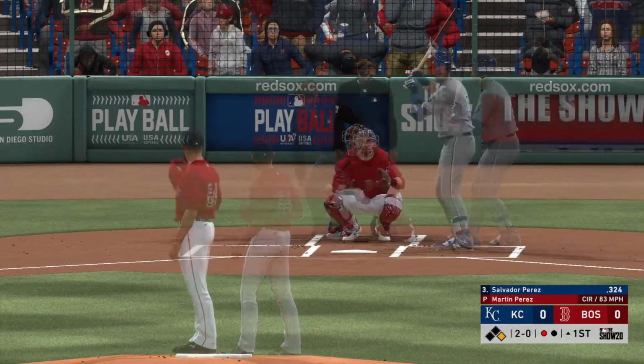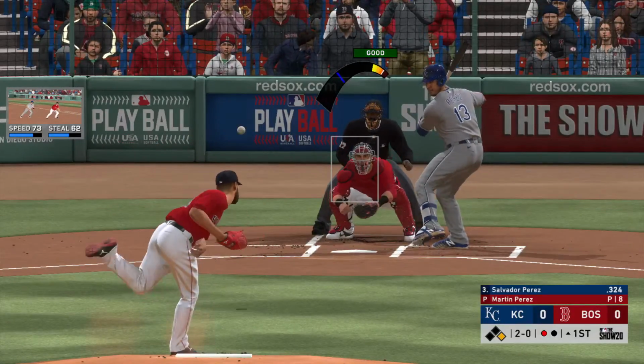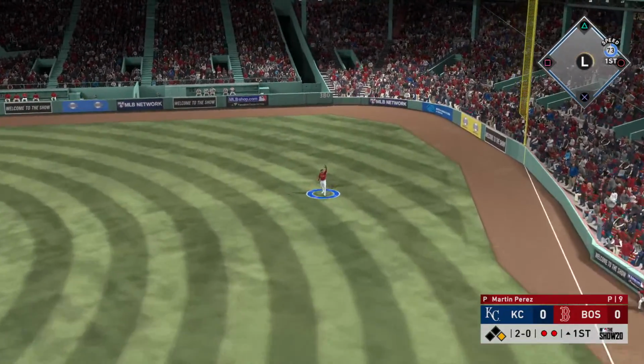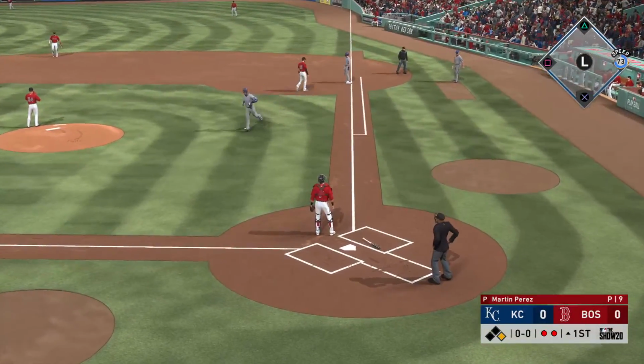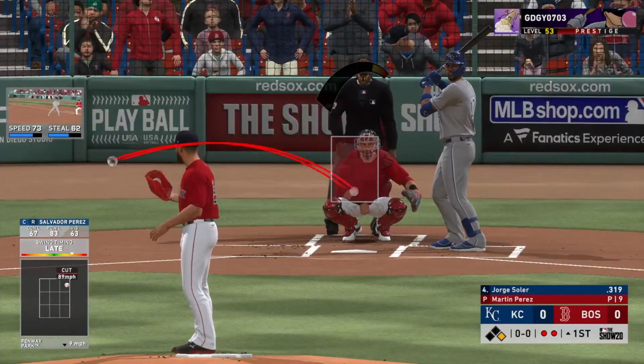That's inside. 2-0. He's gone back-to-back with off-speed stuff to start this AB, and neither has found the zone. He's trying to pitch him backwards, but that only works if you can get them for strikes. Now he'll probably have to challenge him. Digging in now for Kansas City, Jorge Soler.